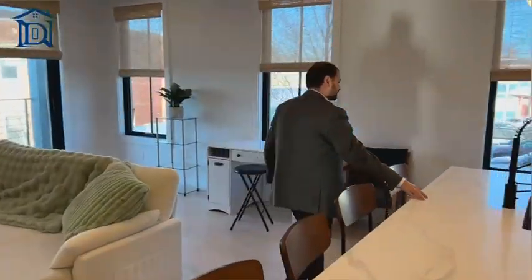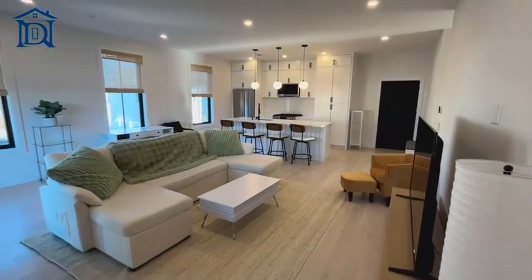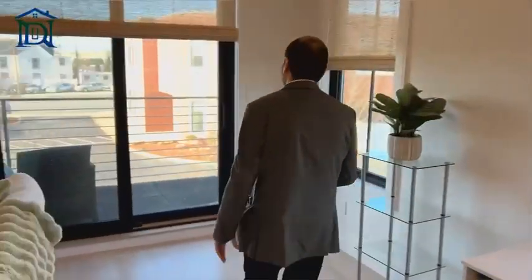Check out these quartz countertops. We got 9 feet ceilings with recessed lighting. As you walk in, you got open concept living room, dining room, and a private deck with these stunning views of the city.